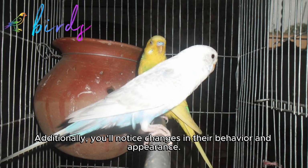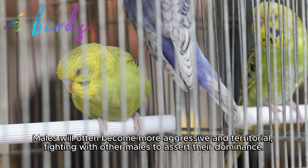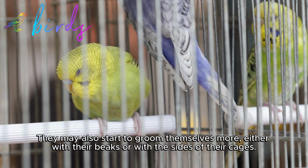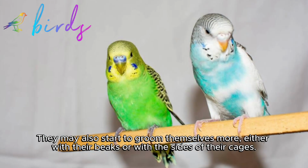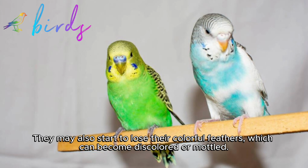Additionally, you'll notice changes in their behavior and appearance. Males will often become more aggressive and territorial, fighting with other males to assert their dominance. They may also start to groom themselves more, either with their beaks or with the sides of their cages. On the other hand, females will become more submissive and docile, hiding away from other birds and reducing their activity levels. They may also start to lose their colorful feathers, which can become discolored or mottled.